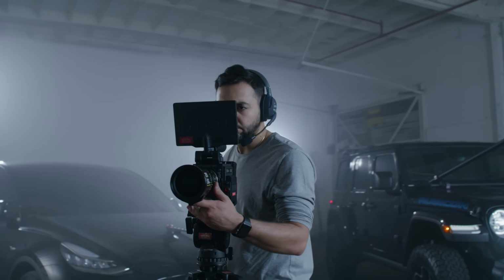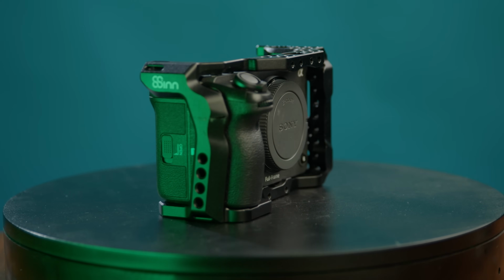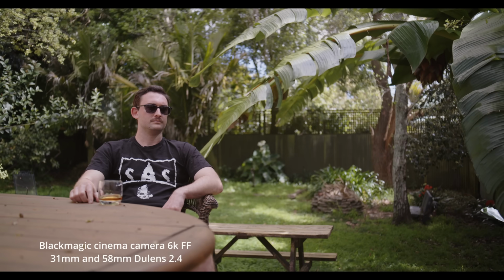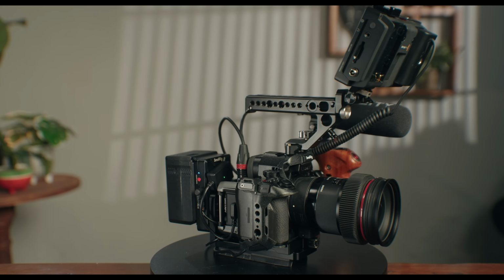So which camera is right for you? Well, if you want the camera that can do everything, corporate, doco, and narrative film with the least amount of effort, the Sony Fx3 or A7 IV is probably the best option. If you're an aspiring filmmaker who wants to create cinematic looks with a modest budget, the Blackmagic Pocket 6K Pro or the Full Frame Cinema 6K or Pyxis will provide you the nicest image for the price tag.